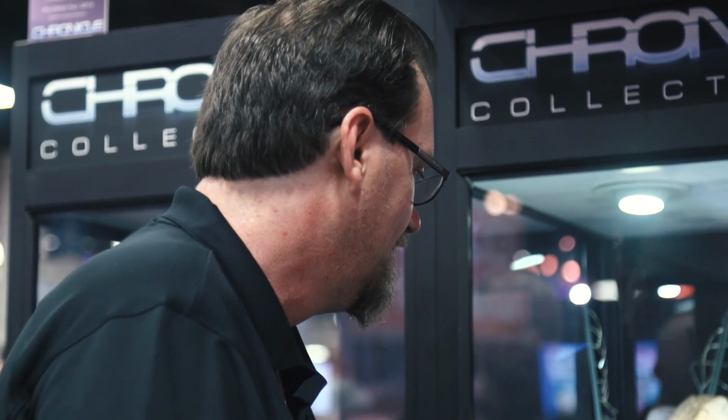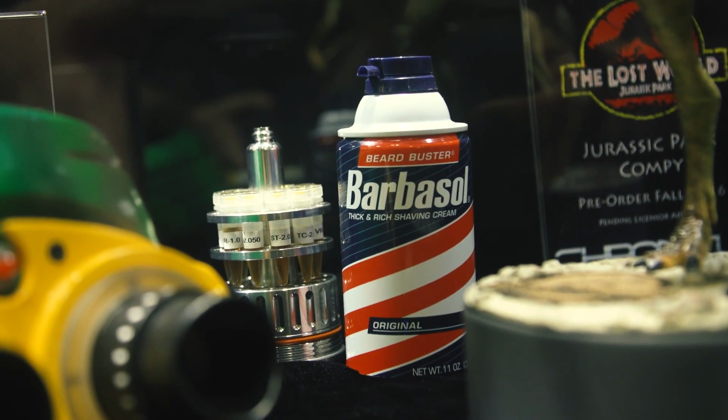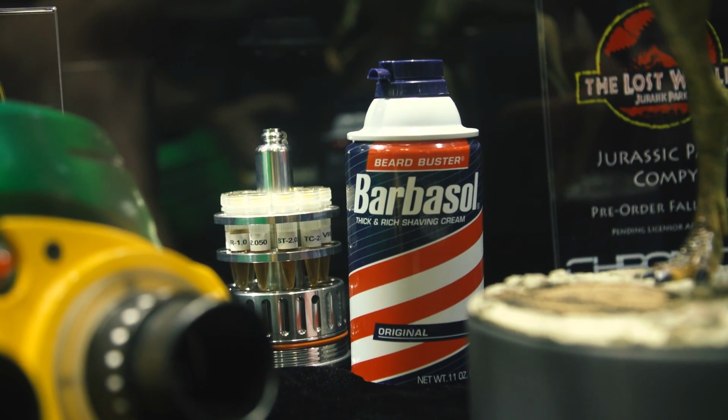And then the Barbasol can, does it actually work? It does actually pop up, it springs up. Once again, Palmetto's done the research on these, and I think that's about as close to the original prop as you can actually get. The only problem with the Barbasol can is the company Barbasol. So if there's somebody from Barbasol out there listening, we're wanting to co-license this with Universal so we can actually put it out as a licensed product.